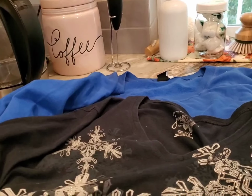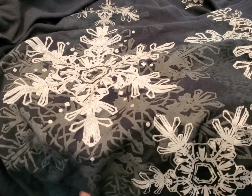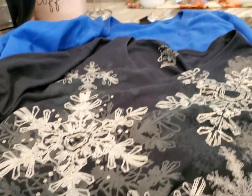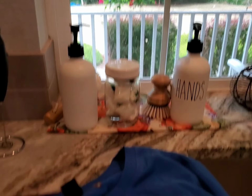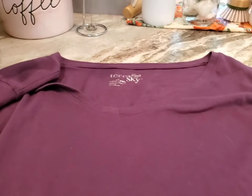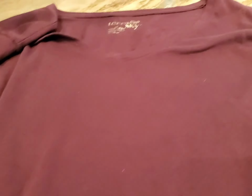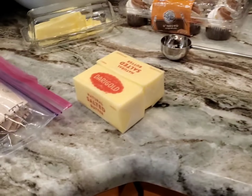Okay, so here is part of my thrift store haul. So I got one kind of sparkly Christmas shirt for ladies. And I've got this one in blue, and the reason it spoke to me is it had pockets in the front pouch, you know? And then, why does everything look so yellow up here? That's weird. It's like a reflection coming off of, can you see that? Weird. Okay, and then, oh, it's just blue with the pouch. And then this one, I love this plum color, and it's a long sleeve too. And so I think they're all Walmart brands. Let me get this away from the butter that's out to soften.